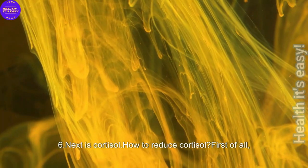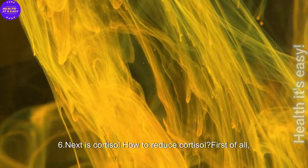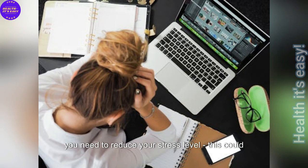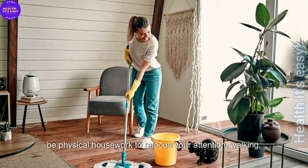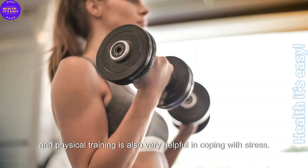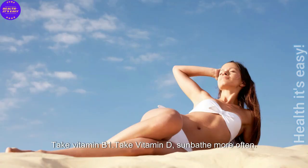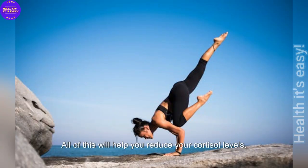Sixth, next is cortisol. How to reduce cortisol? First of all, you need to reduce your stress level. This could be physical housework to refocus your attention, walking, and physical training is also very helpful in coping with stress. Take vitamin B1. Take vitamin D, sunbathe more often. All of this will help you reduce your cortisol levels.